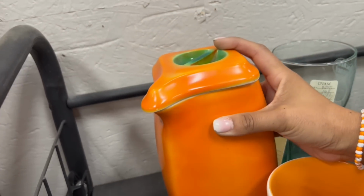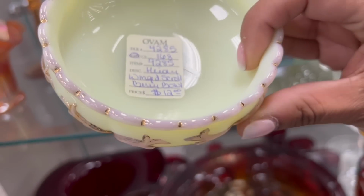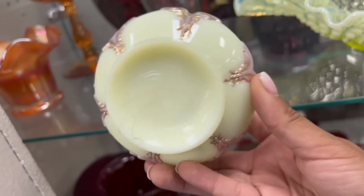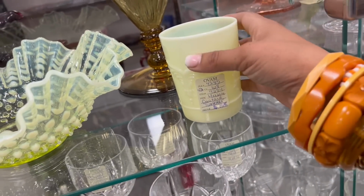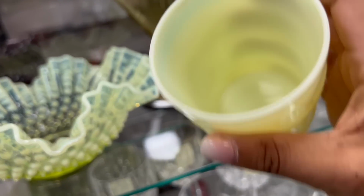Avco China, USA. Really cool. Love the look of that. A couple custard uranium pieces. Heisey Berry Bowl, $12. I'll take that. And then over here, Heisey Custard Tumbler, $15. That's pretty nice, but it's not as exciting.